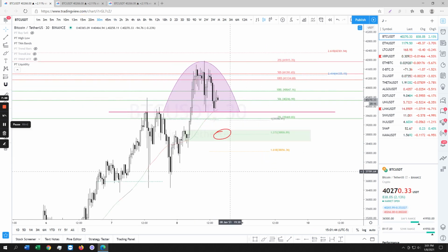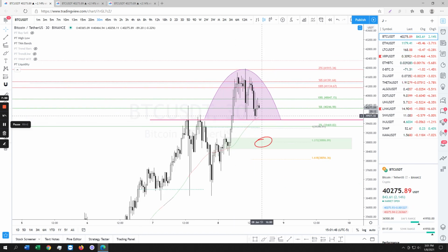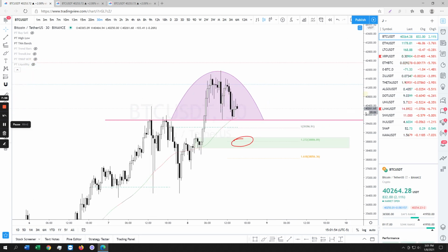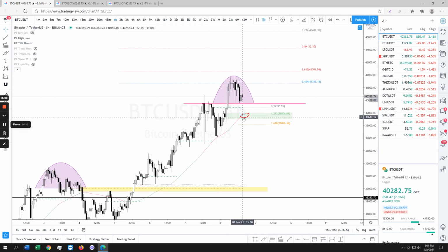That sucks. I'm sitting in shorts from up here, but I'm scalping longs. I wanted to get at least short up here. That sucks. Okay, well, that being said, I'm going to bid the 1 hour mid TMA band. More likely than not, it's going to offer a beautiful bounce.